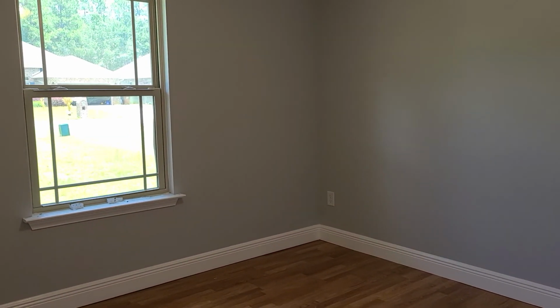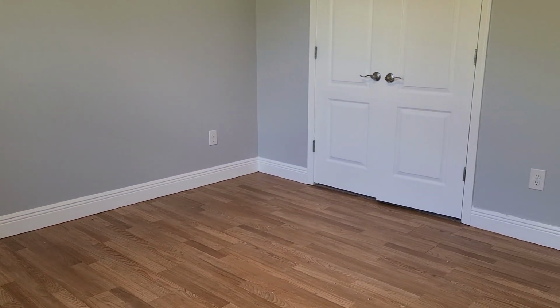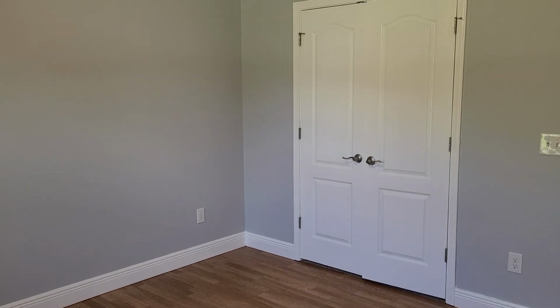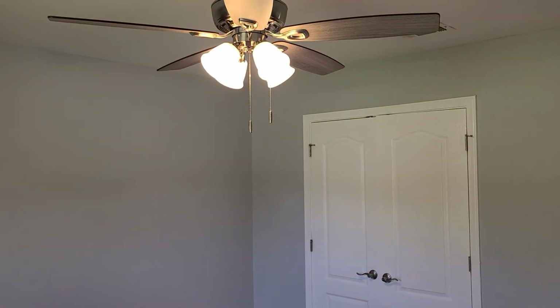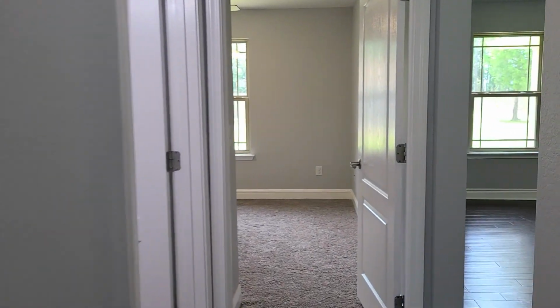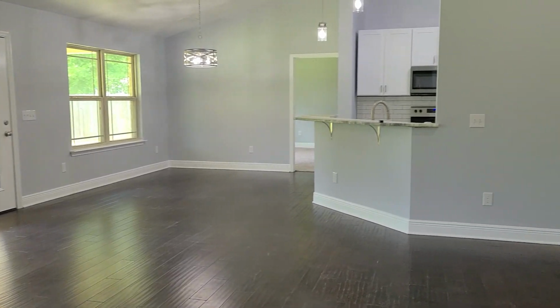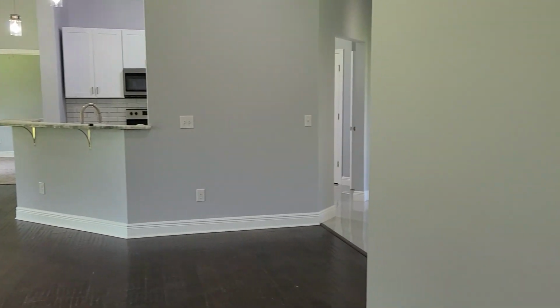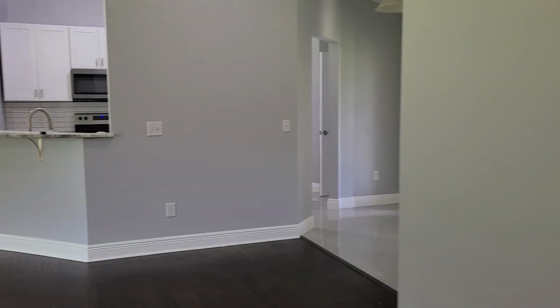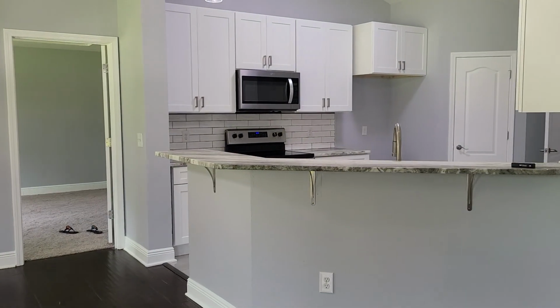This is the 3rd bedroom on this side of the house. We do have some vinyl flooring in here. And again, all the bedrooms have brand new ceiling fans, as well as the living room. Very nice finish selection here as far as the paint colors go, and everything in the kitchen. I just love this kitchen. It's absolutely gorgeous.